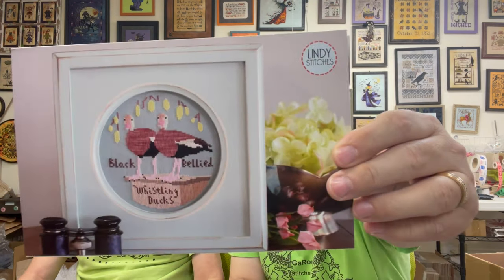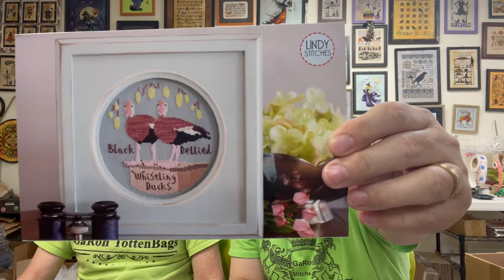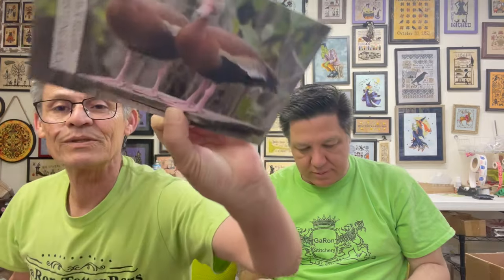And then, ooh, what is this one? This one's kind of fun. This is the black-bellied whistling ducks. Look at those big pink feet. I mean, wow, they must swim fast. And then we have... This is the original picture, that way you can see.